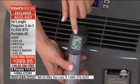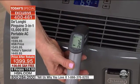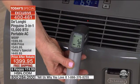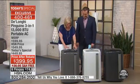Look at this. 13 degrees. I have it on low right there. Look at that. Oh my goodness. Iceberg temperatures. I love it. Oh my gosh. Look how low that is. And it's on low. Unbelievable. Nice. Okay, let me show right up here.